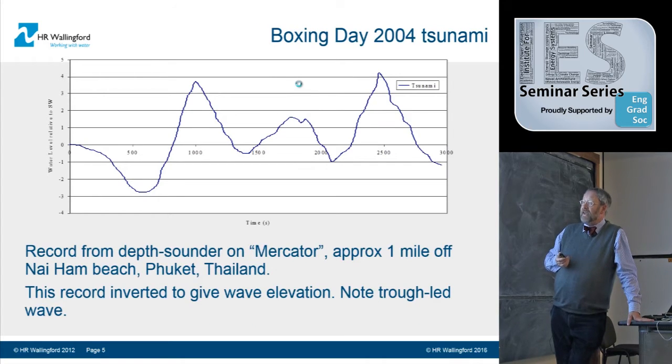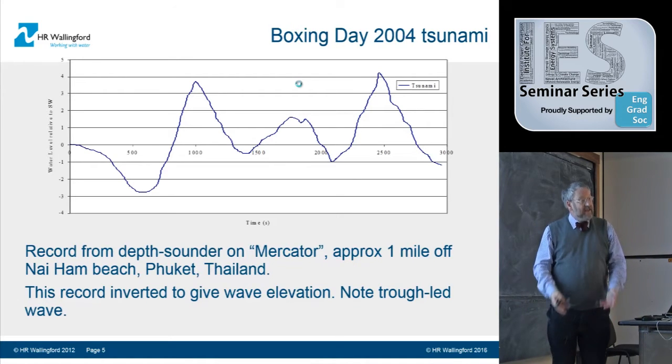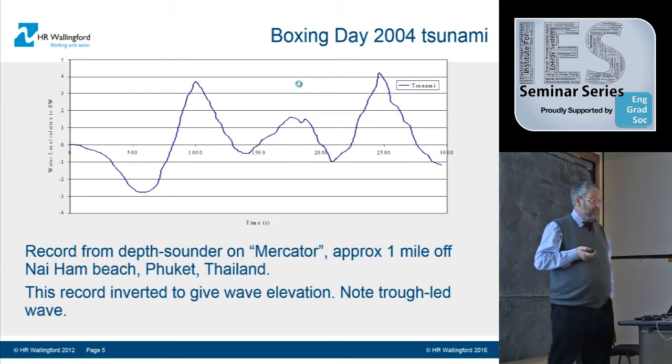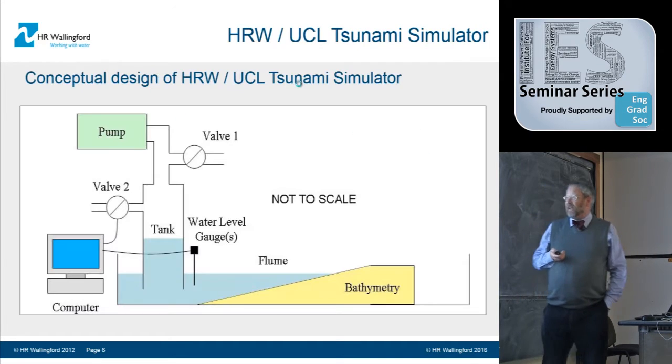But the key thing is, look at the period. This is 2004, and this was a Belgian yacht, and he had his echo sounder running, and he heaved up on the wave, etc. And if you invert his record, you get this record of the wave. So down to about -3, up to +3.5, so about a 6 metre high wave, trough-led, and lasting for about 1200 seconds, so about 20 minutes. That's the crunch. Almost everybody else's attempts to make tsunamis don't get anywhere near there.